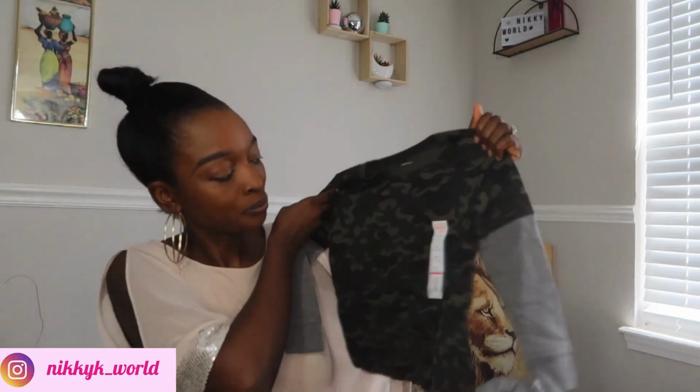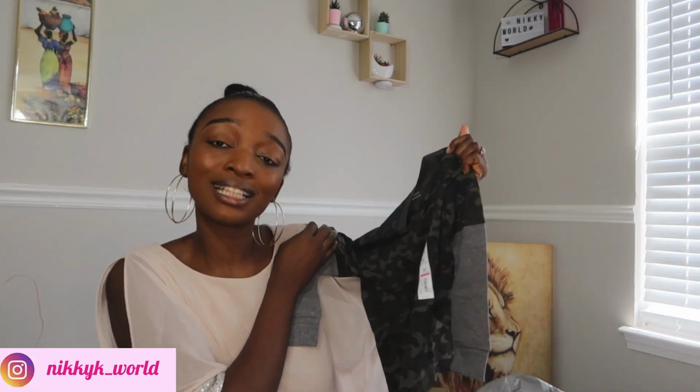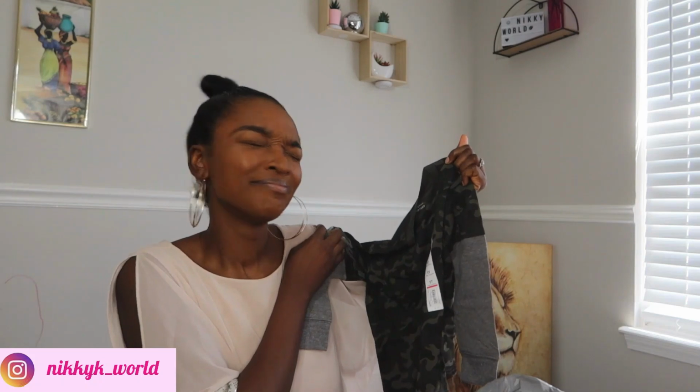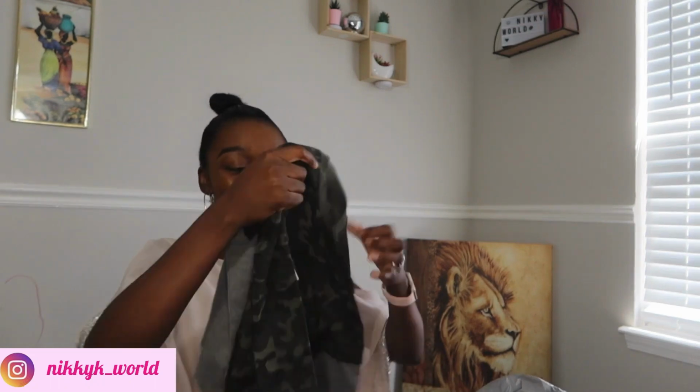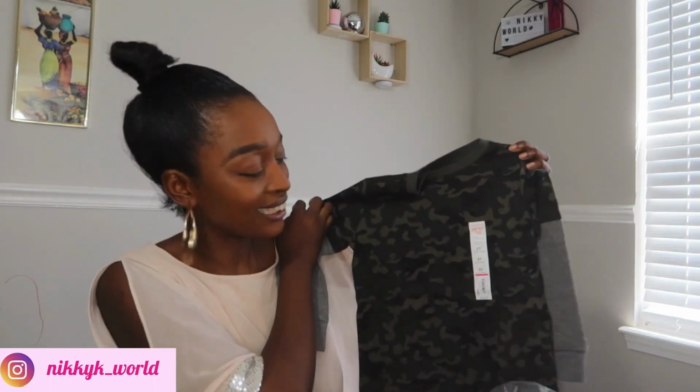This is also another one I got for Izzy. This is the camouflage, what do you call this, guys? This is not a shirt. Those things you wear inside your clothes when it's cold. Thermal wear! Yes, guys, this is thermal wear. And I got this in a size 5T for Izzy. It's a camel thermal wear.